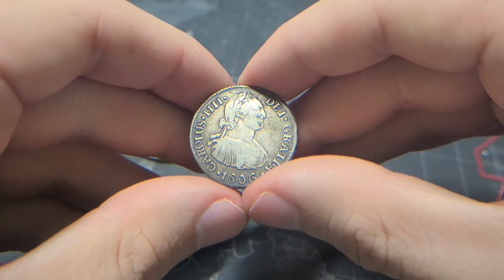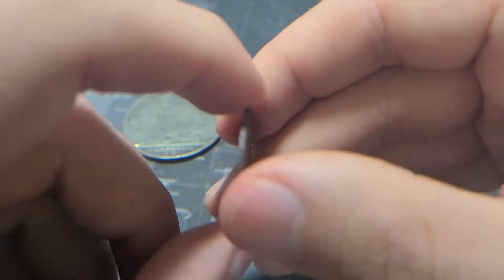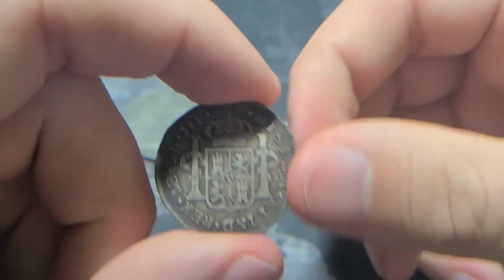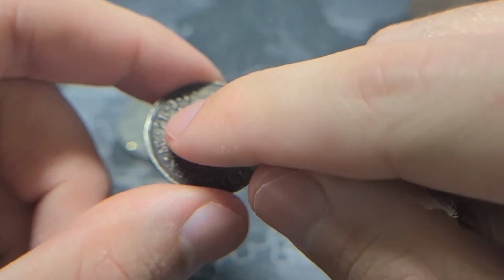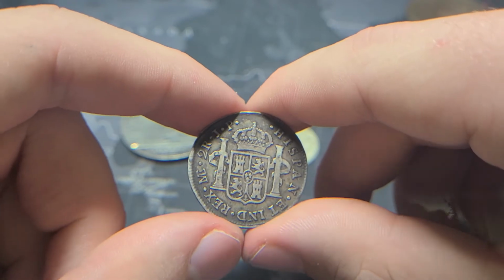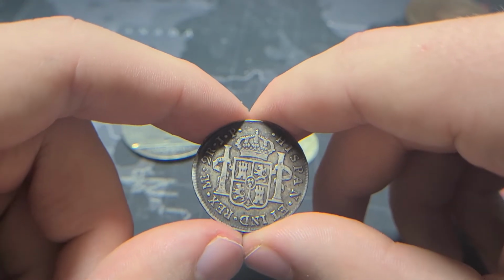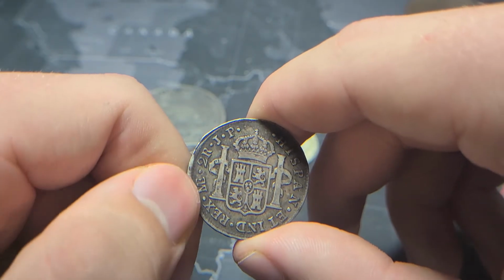You have some Spanish silver, 1806. Obviously, this is not the peak of the Spanish Empire. This is pretty late in it, but it's very obviously Spanish. You have 2 reals up here, and this one was made in Bolivia, I think. Yeah, I think this is Lima. My bad. This is Lima, from Peru.